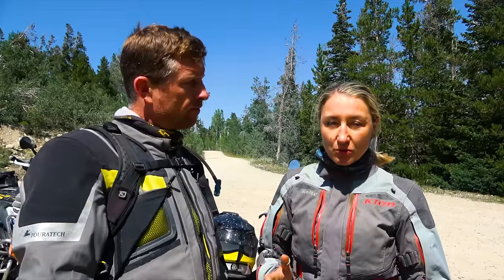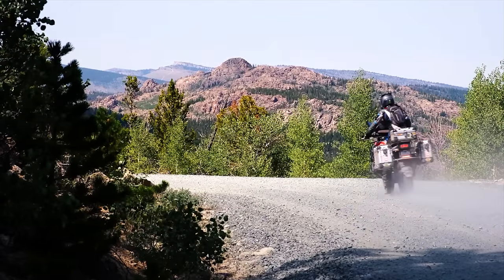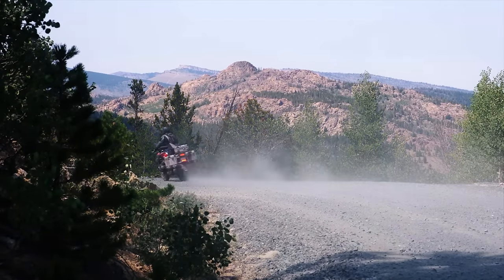So we are here on the Wyoming BDR in the southern end of the Wind River Range Mountains, and we're on a very twisty, kind of fast gravel road. And it's a very high traffic area. There's a lot of activity. We've seen side-by-sides and cars.